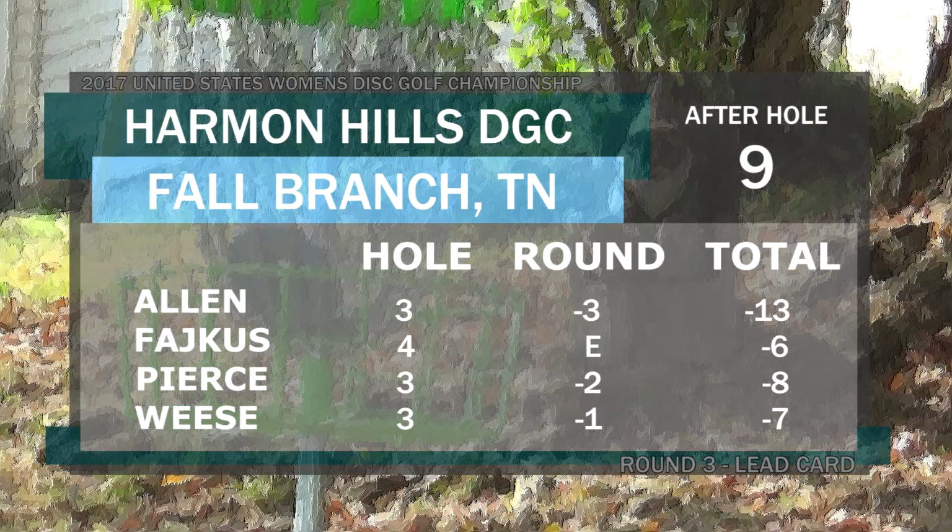After the front 9, we have Katrina Allen sitting at 13 down, Paige Pierce sitting at 8 down, Jessica Weese at 7 down, and Lisa Fajkus at 6 down.